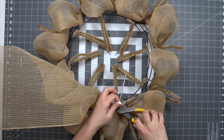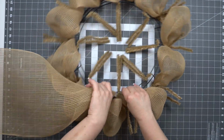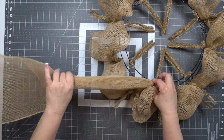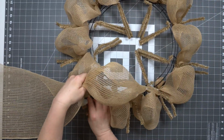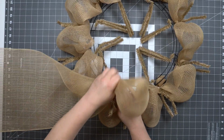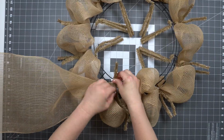It's just another way to anchor, and as I always say, I like to make sure that it's secure and that when it goes to its new home after me, nothing is going to come or fall apart. So there's our 10-inch poof, wrapping around my little pencil tie.